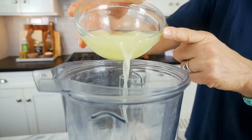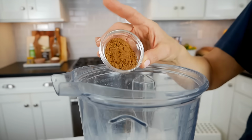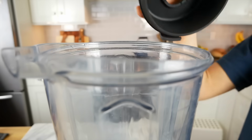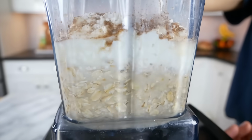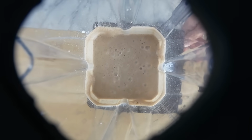Then I have 3/4 cups of liquid egg whites, 2 teaspoons of baking powder, 2 teaspoons of cinnamon, and a teaspoon of vanilla. I'm just gonna pop on the lid, blend that up until everything comes together and you have a nice thin pourable batter like I have here. And then you're just gonna cook this the way you would traditional pancakes.